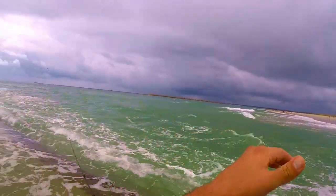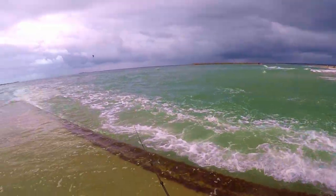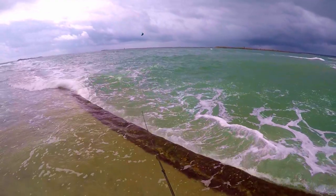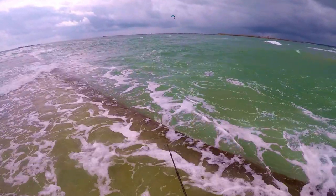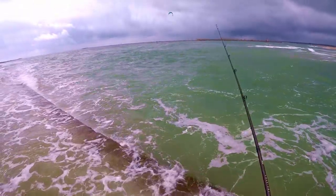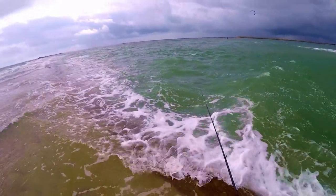Looks like that storm is pushing in from over there. If it just steers clear of me, I'll be in the clear here too. I checked the radar this morning. It looked like everything was blowing out by noon. But I was supposed to arrive to a giant storm. That didn't happen.